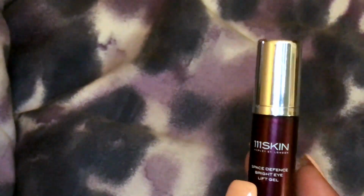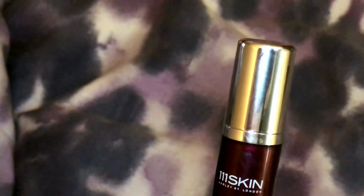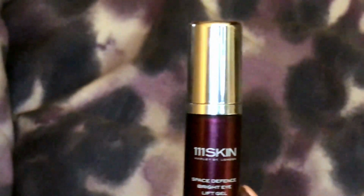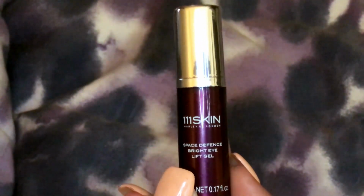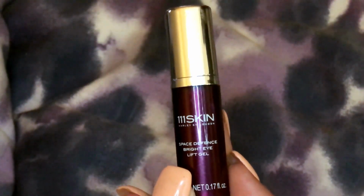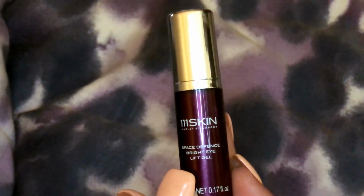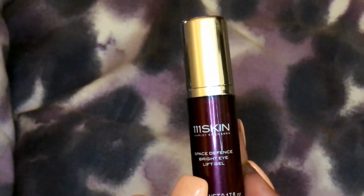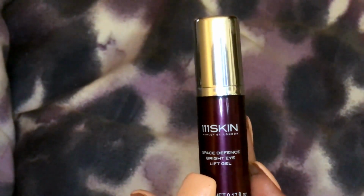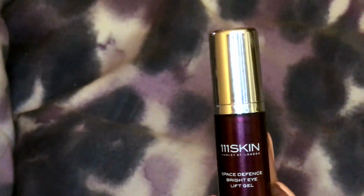So this 111 Skin Space Defense Bright Eye Lift Gel, I highly recommend. Just because of price, I'm going to give it a 4 out of 5, because it is a little expensive. It's not as expensive as La Mer products, but it is up there. So give it a 4 out of 5.